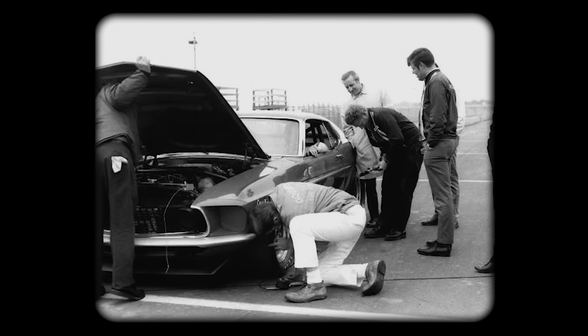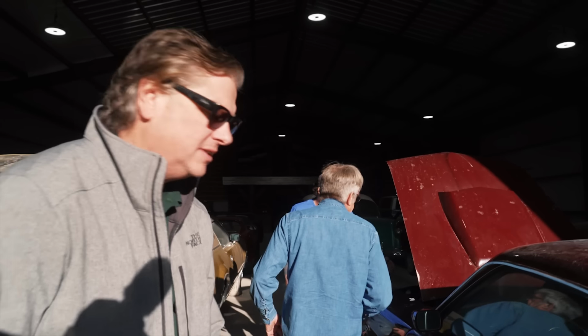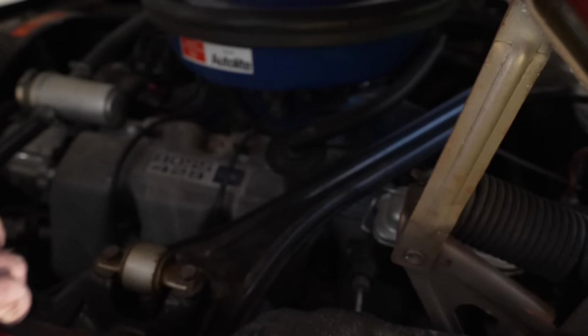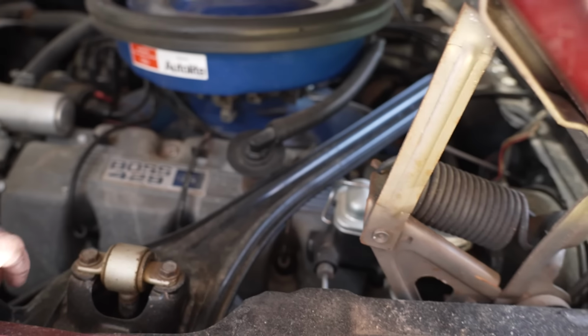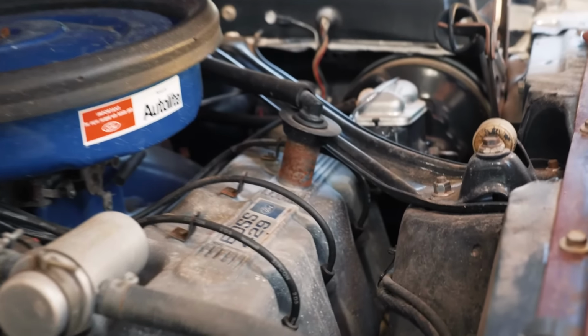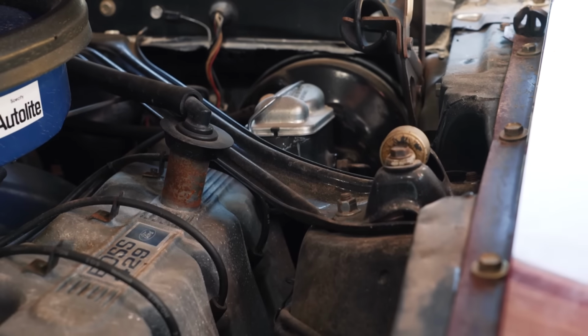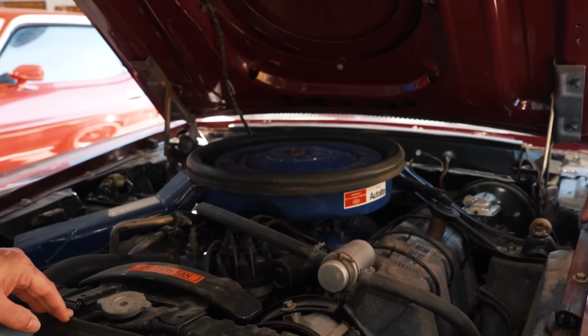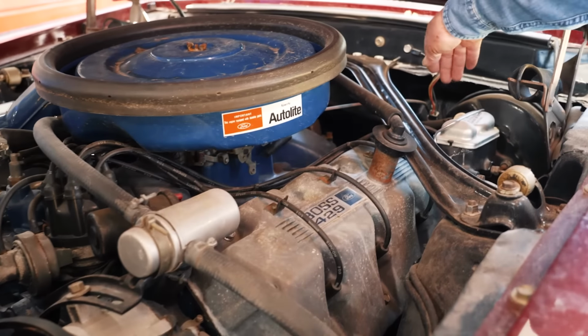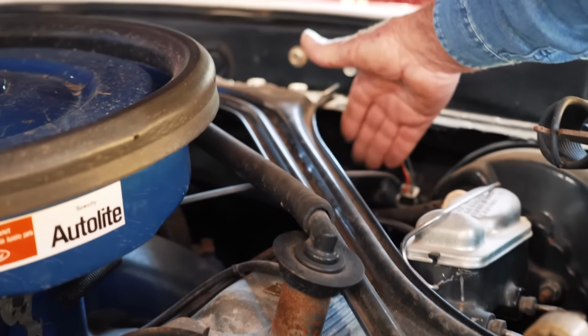To do so was a lot of work. They cut this big notch right here on the apron at the shock tower. They cut the shock tower out and moved it down and out. Why? Because they couldn't get this big motor in here. Then, notice how this motor is so far forward.